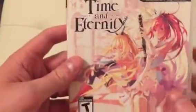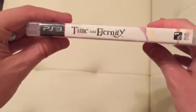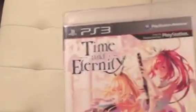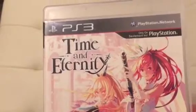So Time and Eternity, definitely look out for this game. If you see it at your local game shop or online, go ahead and pick it up. I got this at GameStop for, as I discarded the receipt here, what, $13, I think. So not the greatest of sales, but definitely worth picking up.